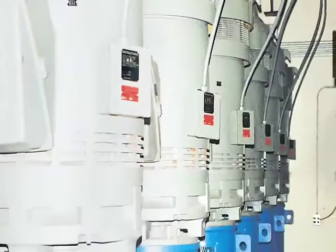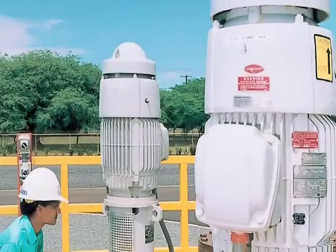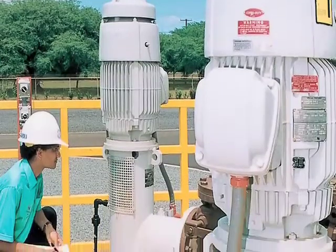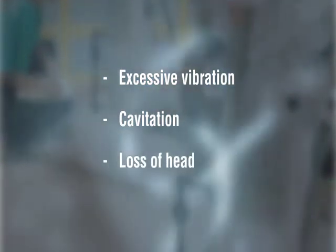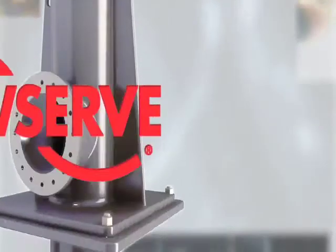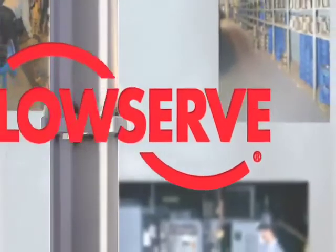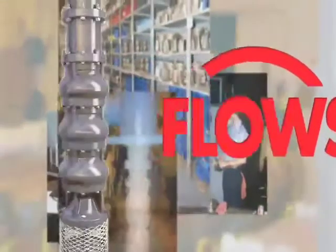After years of continuous heavy-duty service, however, the performance and operation of vertical turbine pumps can decline. Degenerating performance is often indicated by excessive vibration, cavitation, and loss of head, resulting in increased power consumption and maintenance costs. A leading manufacturer of one of the world's most comprehensive lines of vertical turbine pumps, Flowserve has developed an extensive Rebowl services program that revitalizes the performance of aged pumps while reducing their total life cycle costs.